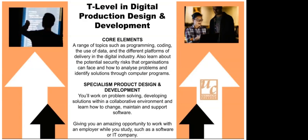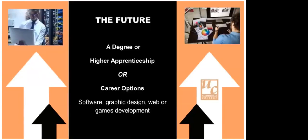This means you'll work on problem solving, developing solutions within a collaborative environment, and learning how to change, maintain and support software. You'll have the opportunity to work with an employer, which will most likely be in software or an IT company. The future: a degree, higher apprenticeship, or the career options of software, graphic design, web or games development.